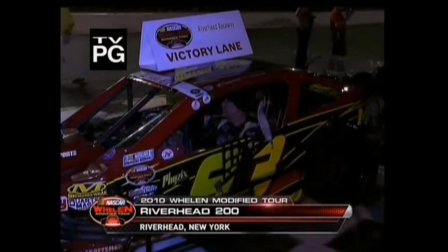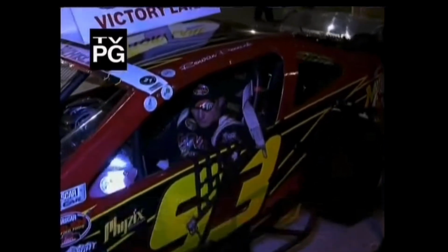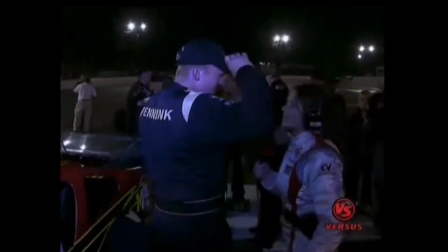The Riverhead 200 is history. Rowan Pennick, a Keystone driver from the state of Pennsylvania, finds himself in victory lane. And for more, let's go to Kelly Stavitz. And Rowan is celebrating his first ever win in the NASCAR Whelen Modified Tour. Although, Rowan, it was not easy. You had Ryan Preece all over the back of you, but how does it feel to get this first win under your belt?